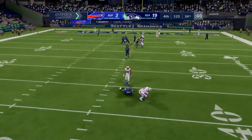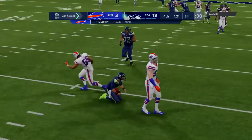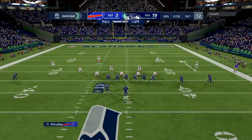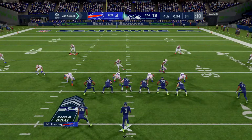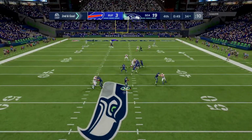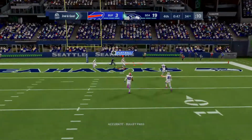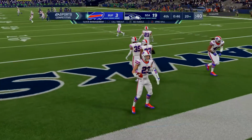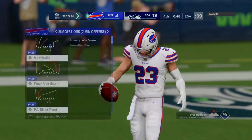And he is going to be run down. What a disaster there. A huge loss. Trent Murphy, he's the one who runs him down. And my goodness, that is just a disastrous loss for this offense. He lets this one fly toward the back of the end zone. And a big turnover there as his guys will get the football back.